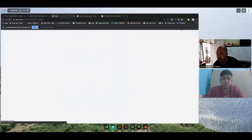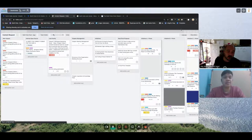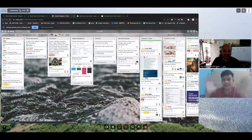Let's go to you, Faris. If you want to understand more about the meeting structure, where would you go to find that information? Trello, yeah. Yes. Okay, great. And then what card on Trello would you go to find more meeting information? The content card. Okay, let's see. Which card? I mean, there's so many cards. There's too many things.